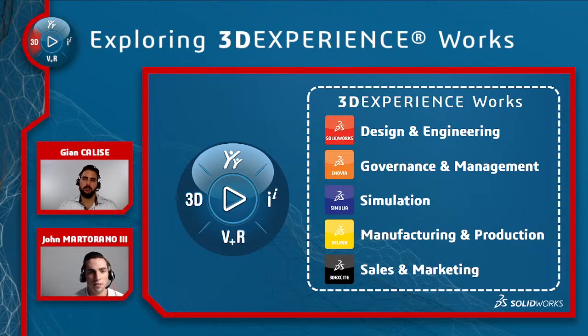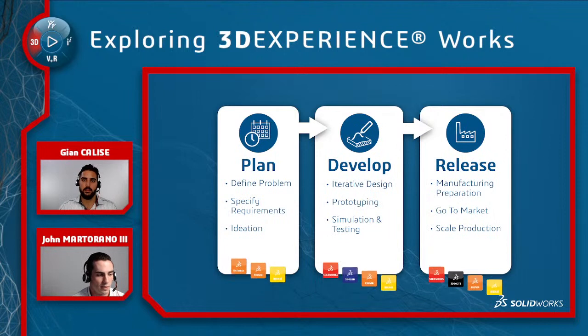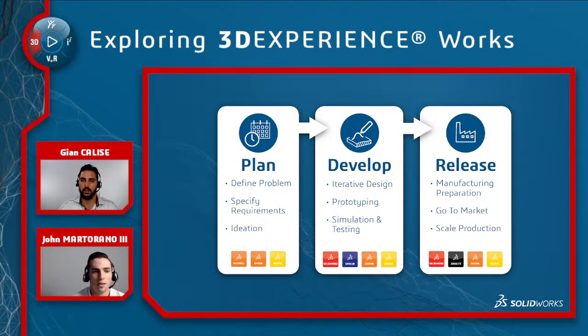And when we talk about tackling the product development process, that process can be whittled down to mainly 3 stages: planning, developing, and releasing the products that you design. And we know how well SolidWorks can tackle that second step, develop, as you create your designs from scratch in there and simulate and everything. But the rest of the brands that are a part of the 3D Experience Works portfolio all sprinkle in and provide that one-stop shop of connected solutions, each bringing their own unique value to the table.